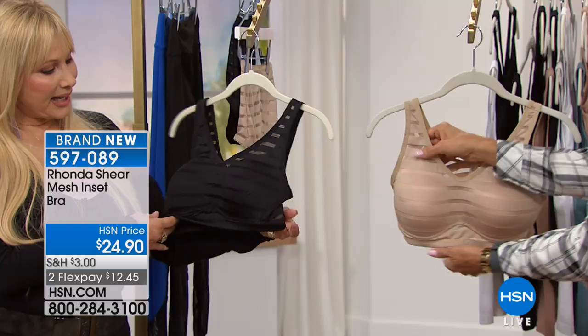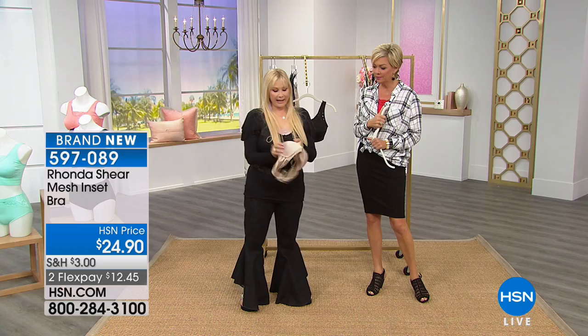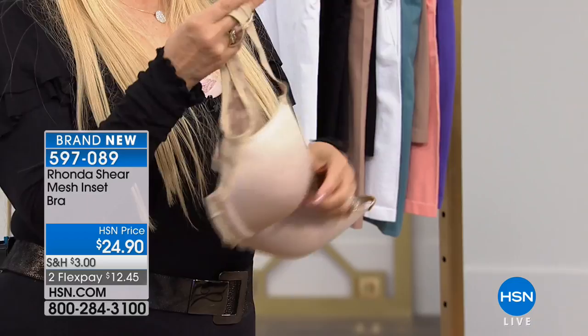And let me show you the inside of it so you'll see what's going on, because it does have a lot of technology, along with being beautiful. It is built on my molded cup, the same thing that I do the molded cup cami on. But what we've added is just this little strip of lingerie elastic that is going to anchor the bra, so you don't have to worry about adjusting. It's going to self-adjust. It's got stretch.